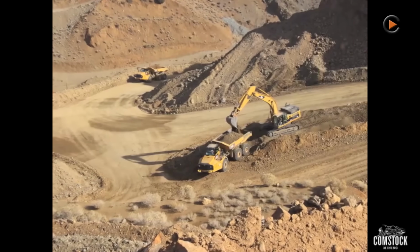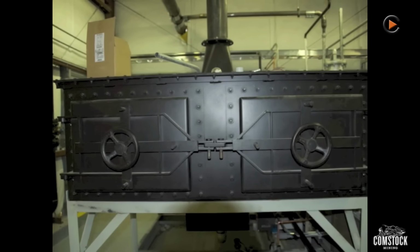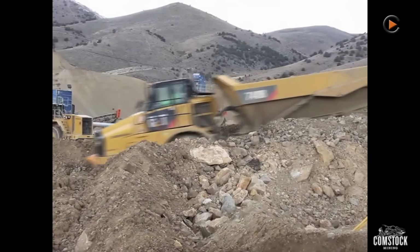Comstock Mining Incorporated is doing its part by cleaning up old mercury deposits left behind during the early days of the Comstock lode. Cyanide used in a leaching process is reclaimed and recycled. Nothing is left to chance.